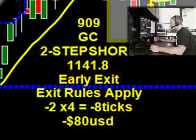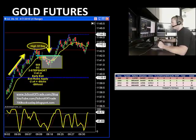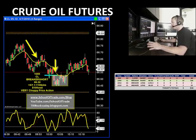We got in a little bit early. And that sporadic price action, that indecisive price action that doesn't really know where it wants to go, kind of bit us right there. Nonetheless, though, right? Losses will happen. It's how we react to those losses. That's what makes us professional traders.